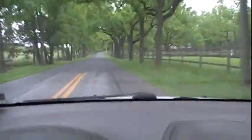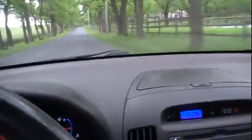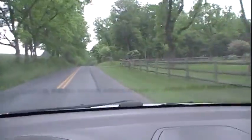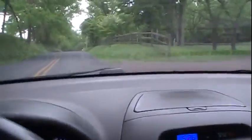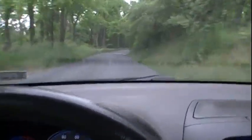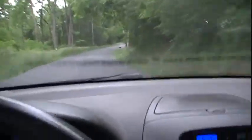This is Lime Kiln Road. I'm not sure if I can find a lime kiln intact anymore. There were a few when I was a kid. So I'm driving through here, see if I can find one. I don't think there's any left. I think all the rocks have been picked through. But we'll go along here and see.